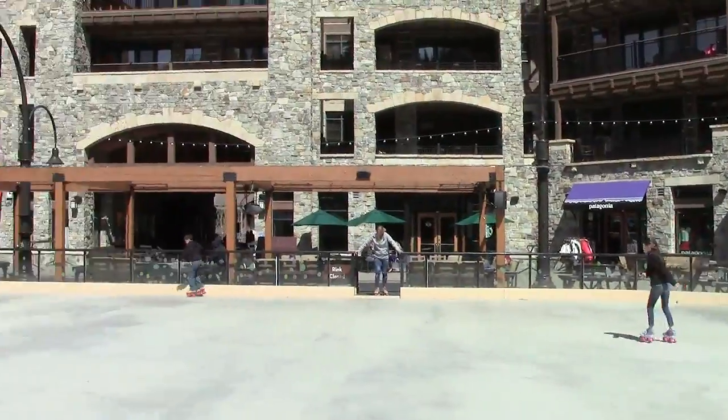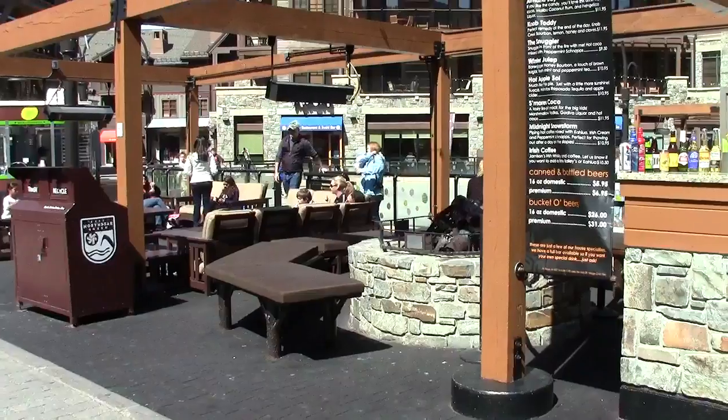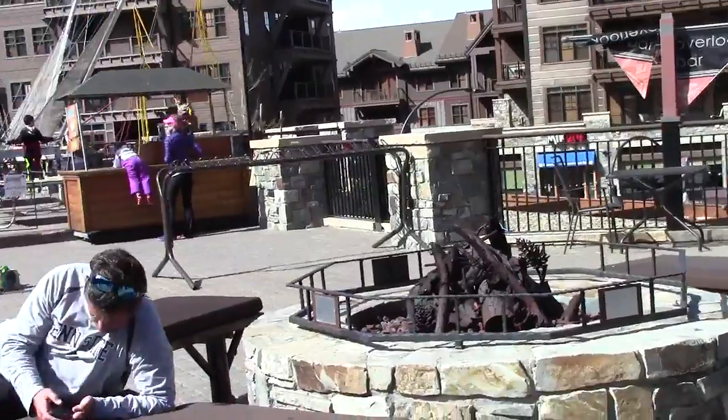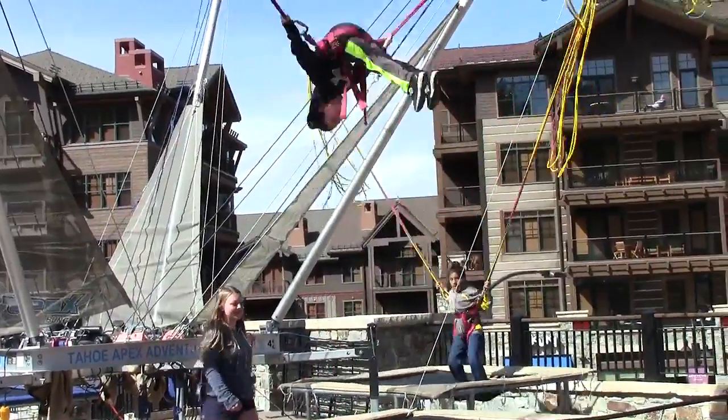But if you don't like to ski, don't feel like skiing, or you're just all skied out, North Star Village has so much to see and do. There's a rink, which is either ice skating or roller skating, depending on what time of year it is. They also have fun outside bars to just hang out with couches and fire pits. They even have trampolines for bungee jumping, in case you want to get your kids really tired.